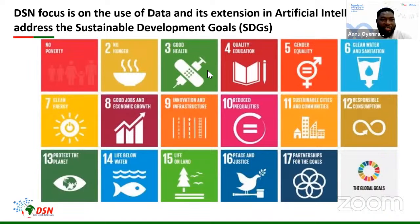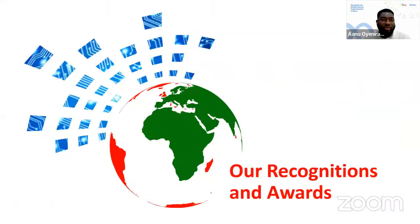All of our solutions at DSN are majorly focused on the use of data and its extension in artificial intelligence to address sustainable development goals, which means that our solutions are targeted towards these 17 sustainable development goals, starting from no poverty, no hunger, good health, ranging to gender equality, clean water and sanitation too. We're always focused on creating solutions that would address all of these problems.